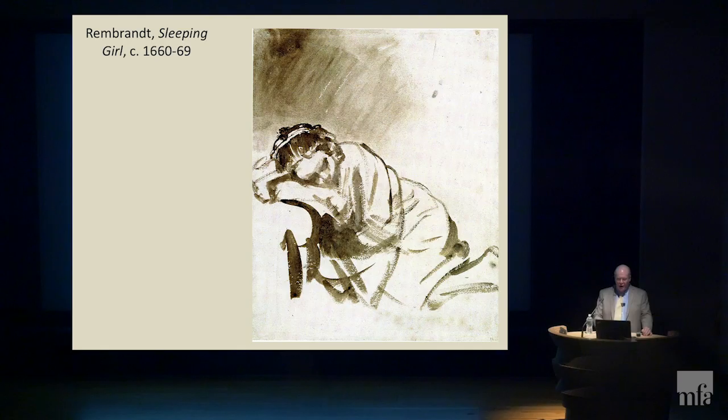You know, how do you get the most for your money? And with art, it's how can you do the most things with the least amount of marks or color or whatever. And that's what Rembrandt does here. I mean, it really is done sort of miraculously with relatively few strokes of, it looks like maybe a reed pen or a brush. And he really creates this very persuasive image of this sleeping figure.